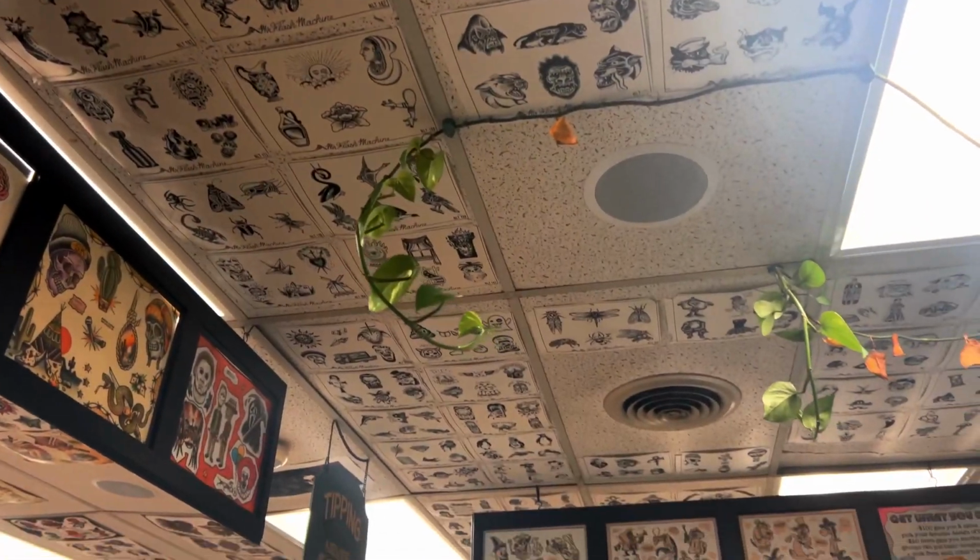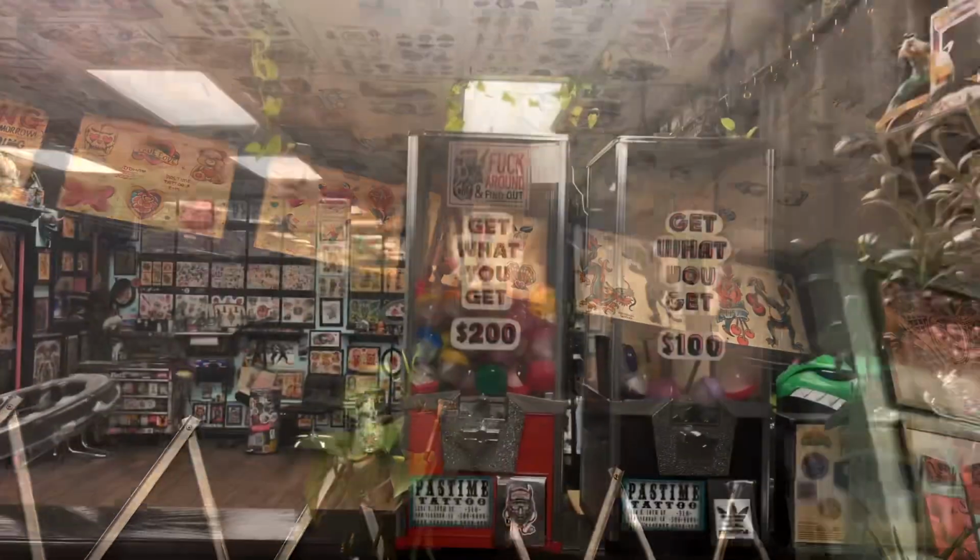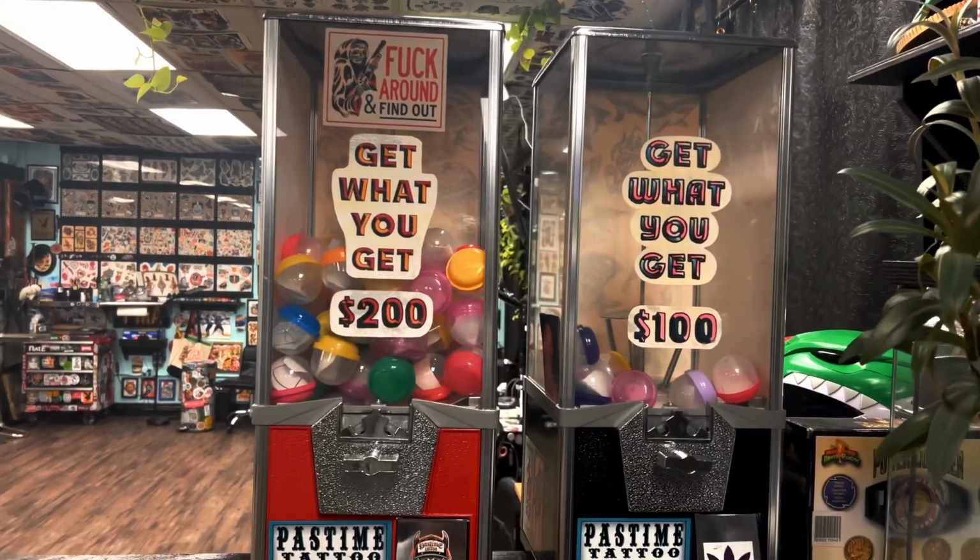This is an aloe vera plant. And then we got these little vine plants all the way down to there. They've seen better days. Got more signage up here, more flash. What do you see here? We got the get what you get machines.